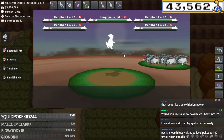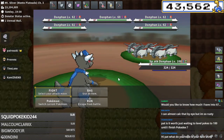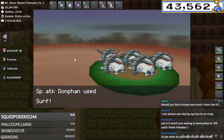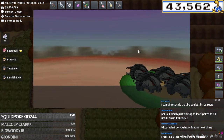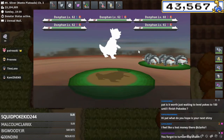Hey Pat, is it worth waiting to level Pokemon to level 100 until I finish the Pokedex, until you have access to the Johto zone, like this Mount Silver spot? It depends on what you need them for. If you need level 100 Typhlosions for Jimmy runs, definitely just go do that at Battle Frontier 10. It's mostly fine. This spot is really good and way better, but you need level 100. Waiting to complete the Pokedex is just so long just to be able to level Pokemon to level 100.